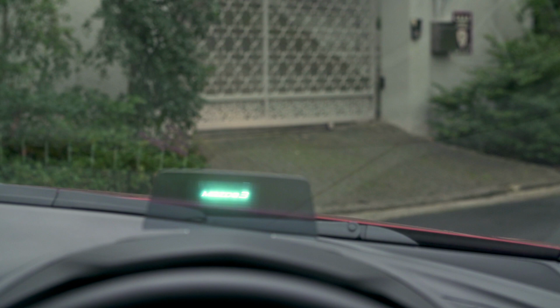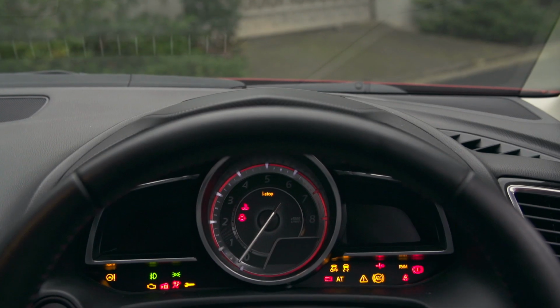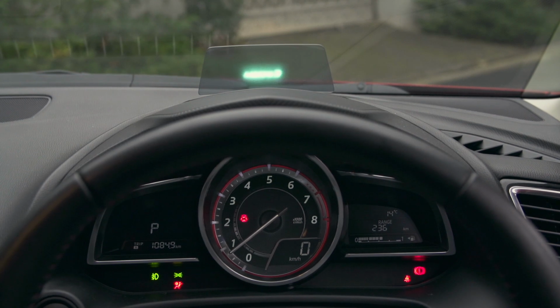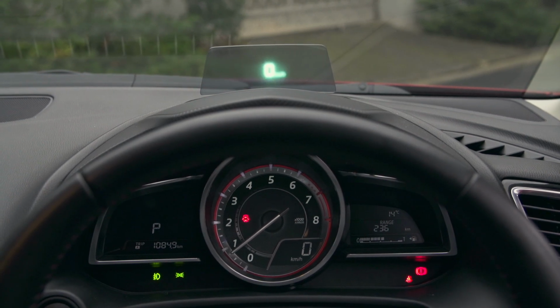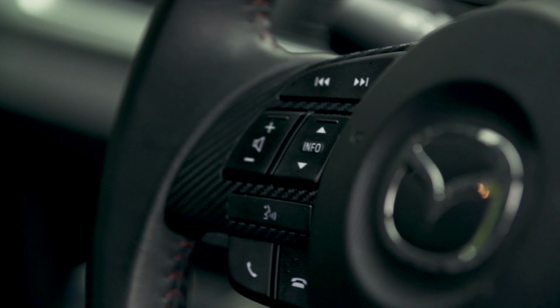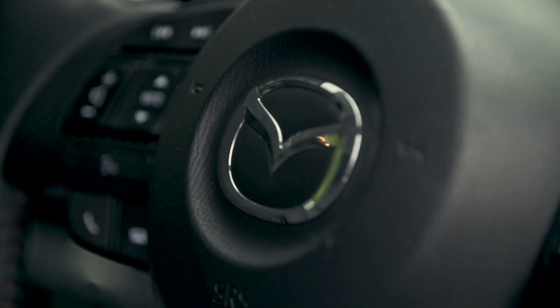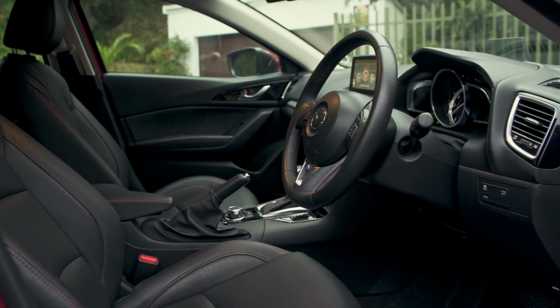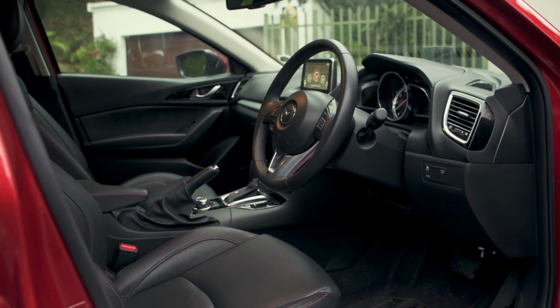Another nice touch is the heads-up display, which uses a small screen that pops up on engine start. It can feel a little gimmicky. Other systems which project directly onto the windscreen glass do seem to work better. Steering wheel controls are comprehensive, and the driver's seat is 8-way electrically adjustable. We found it very easy to get comfortable in the Astina.